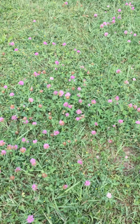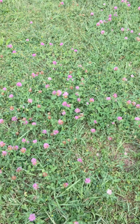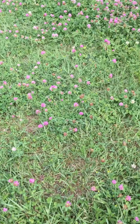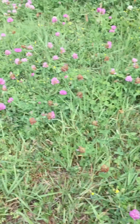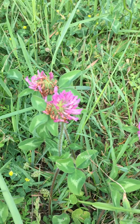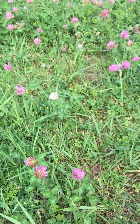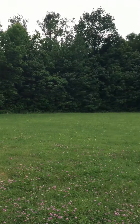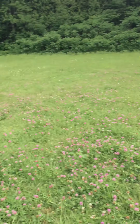Ooh, this bumblebee loves these things. Yeah, they're pretty sweet. Best tasting clover, apparently. And okay, let's get into it. Here's a little close up of the leaves, and a little idea of where it's growing.